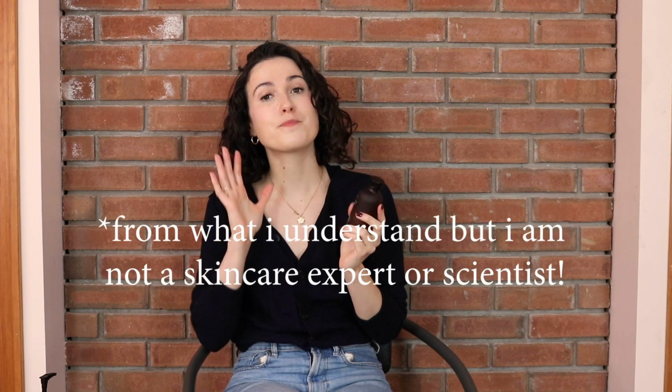Okay, so next we have the toner. It has willow bark extract in it, which is the basis of how salicylic acid is made. It is great for combating acne. Like I said, I also just feel like if there's any residue of makeup or oil on my skin from the cleansing process, the toner is great at removing that. It's just a part of my routine, and I would recommend it.